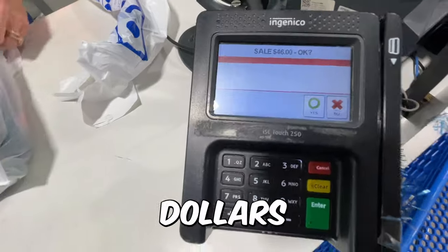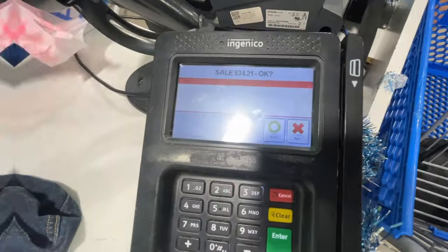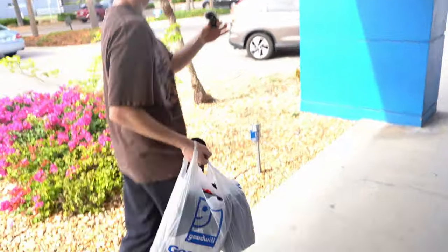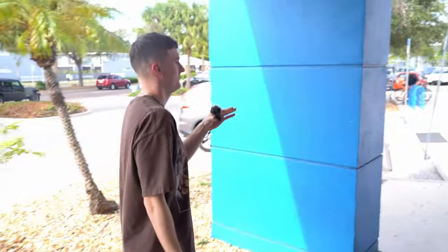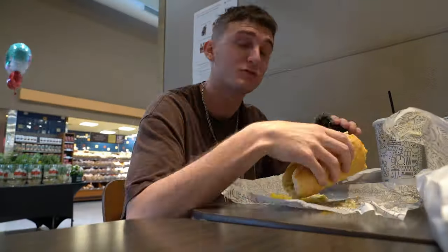We're not getting them, by the way. That's a $46. Your amount is $34.25. Oh, we're out again. I feel like I just walked by this hallway right here, like not so long ago. Well, we just scored 2 bags already. I'm gonna go eat some lunch and then go to the next one. 2 seconds later.